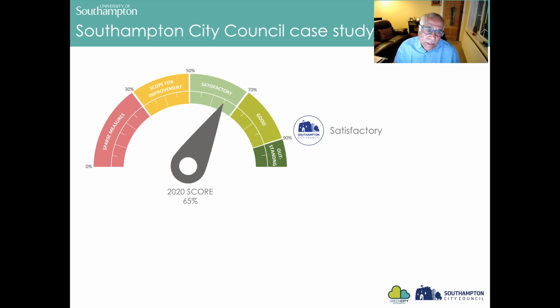The overall scoring meter for the tracker says from 0 to 30% will be sparse measures, 30 to 50% will be scope for improvement, 50 to 70% will be satisfactory, 70 to 90% is good, and the last of that is outstanding. Because that gives you an indication straight away of what the council's standing is.